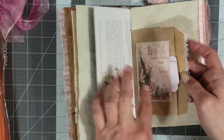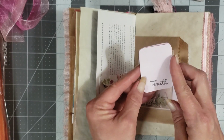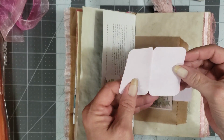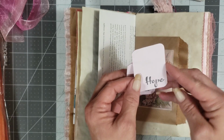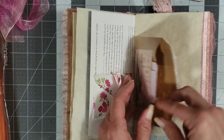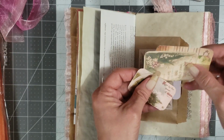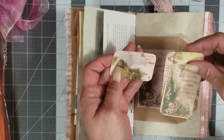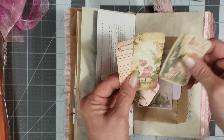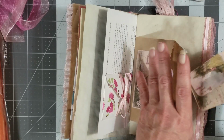And then you have a little bag pocket here. And she's got a pocket on the front. She's got some stamping with a little journal piece here. And a little, oh, I love those stamps. So super cute. And then inside, you have some little pieces of ephemera, kept by the power of God. Oh, I love these. These are gorgeous.